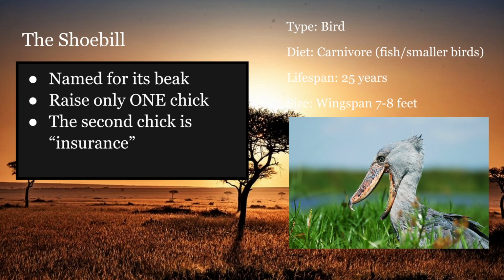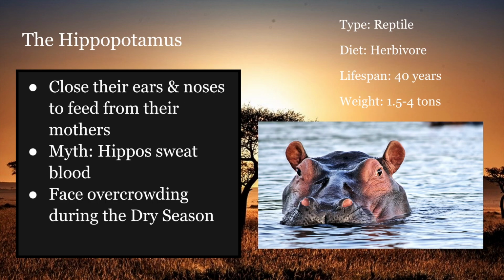Next, we have the hippopotamus, or the hippo. These guys are considered to be mammals. They are herbivores. They can live up to 40 years in the wild, and they can get up to 4 tons, which is very, very, very heavy. So something I found very interesting about the hippopotamus is that the hippo calves are born at about 100 pounds, and they can drink their mother's milk from underwater, and they do this by closing their ears and their noses so that they can suckle from their mom beneath the surface, which is pretty cool.